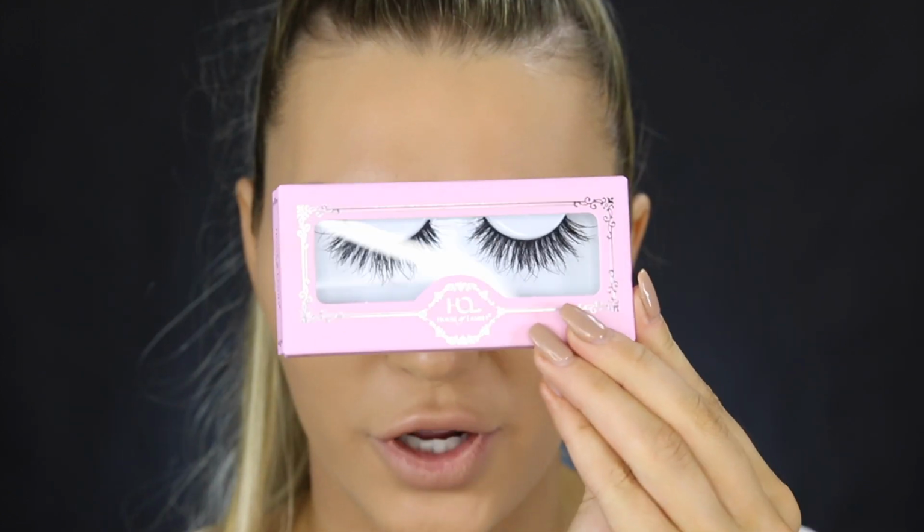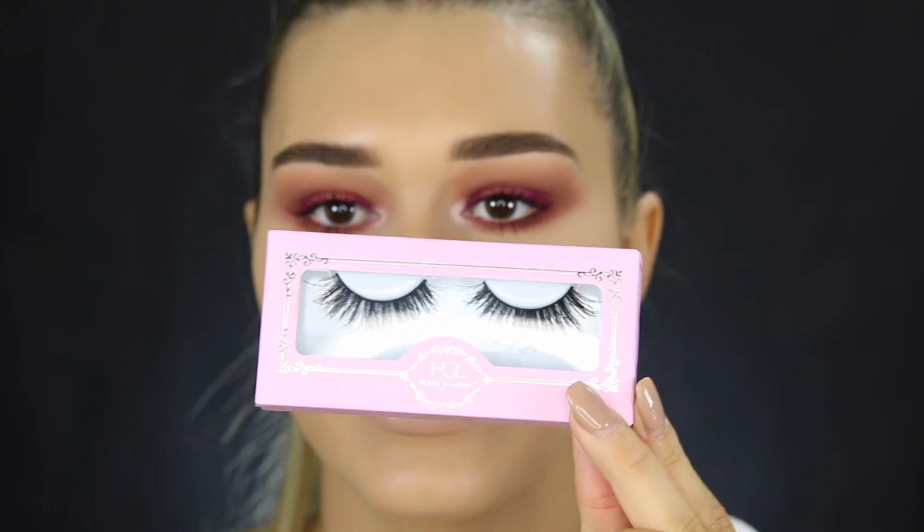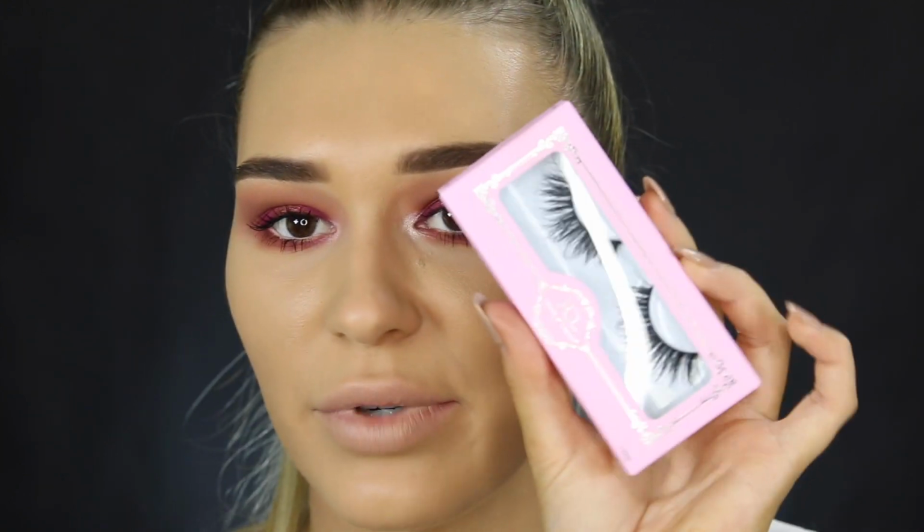I'm taking these ones from House of Lashes, and these are in Spellbound. They're so pretty. I'm just really scared that the bands are going to be really thick and hard to apply, but I like how they look. They're really wispy and thick, you know? On they go.